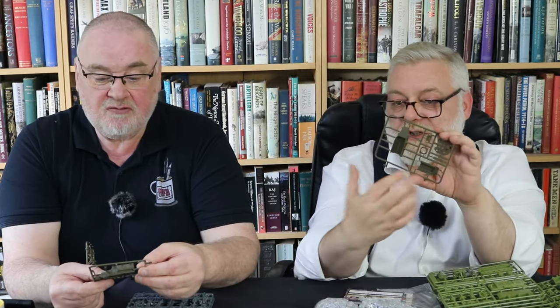The first sprue is nice and simple. Upper body, the main body. The crew compartment, which has the running gear slotting straight in. The winch on the front. And the pulpit, which the British didn't use because they didn't normally.